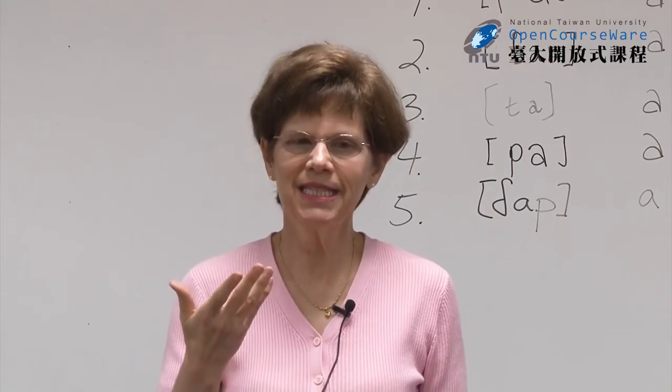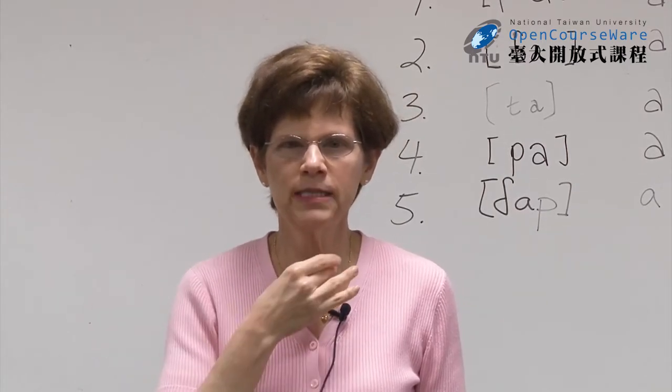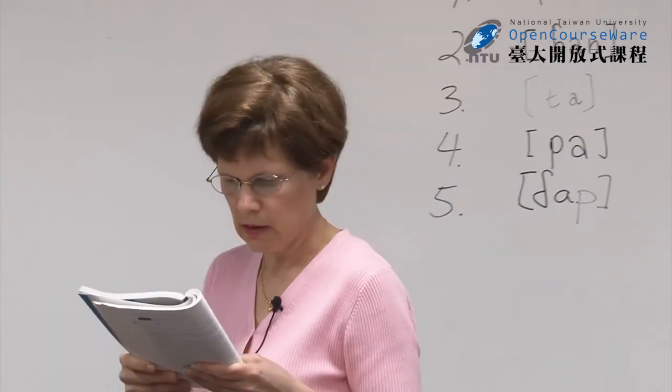When I'm in the hold phase of the stop, the vocal folds are open, and now I've released the stop. My vocal folds are still open, and they don't come together until we make the vowel, after that period of aspiration. That's all they're saying. I think you know that already, but we want to make it really clear and explicit here. And let's take our break.